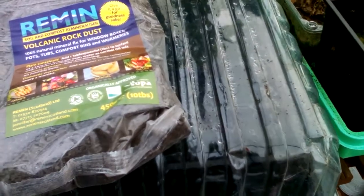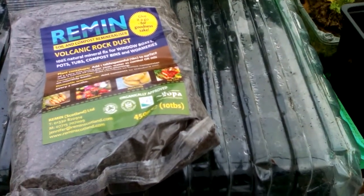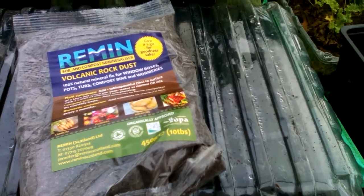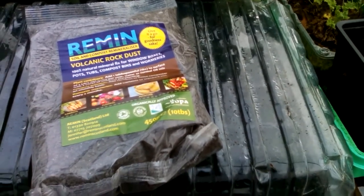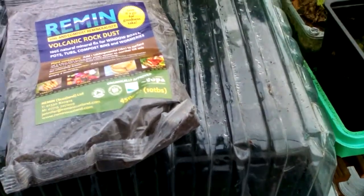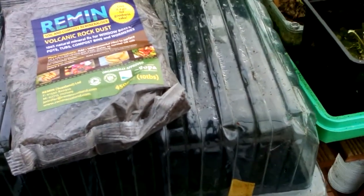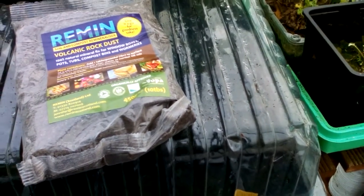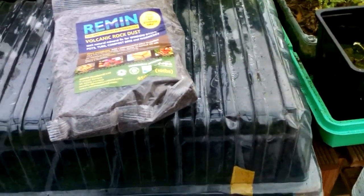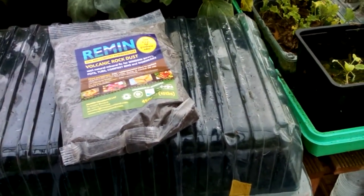You don't need a huge amount of stuff in there. It says plant containers, add 1 tablespoon to surface of a 2 litre pot twice a year, water in as normal, or mix with 2 litres of compost before planting. So I'm going to do that. We're not talking lots, I mean a tablespoon. This is 10 tablespoons worth in there, so I get 10 or 200 litres worth of compost mixed with that.